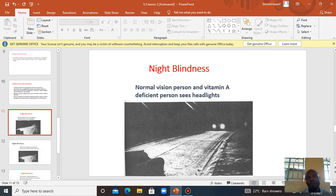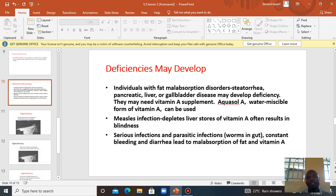So deficiencies may also develop in individuals with fat malabsorption disorders, that is steatorrhea. Steatorrhea means having fats in your stool. There is fat within your stool, meaning most of the fat has not been absorbed. And once you don't have fats in the body, you cannot have vitamin A. So this is also another cause of vitamin A deficiency.